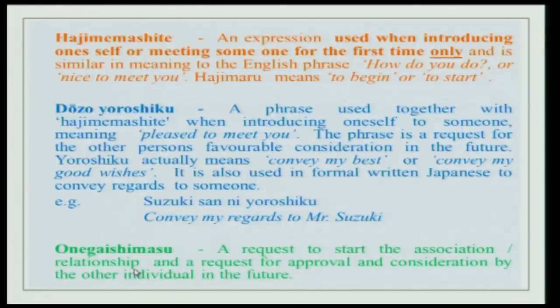Onegai shimasu is a request to start the association or relationship and is a request for approval and consideration by the other individual in the future. So, these are just phrases which you have to learn and memorize.